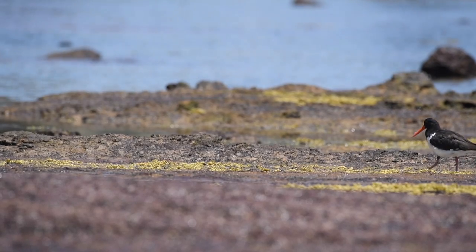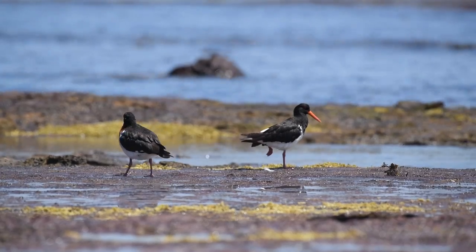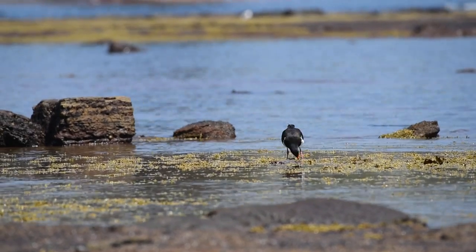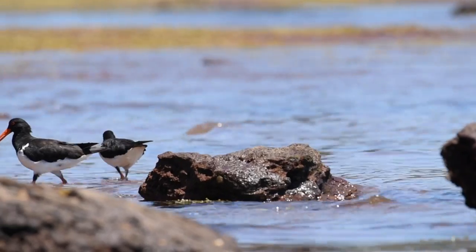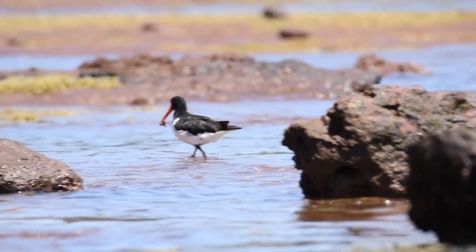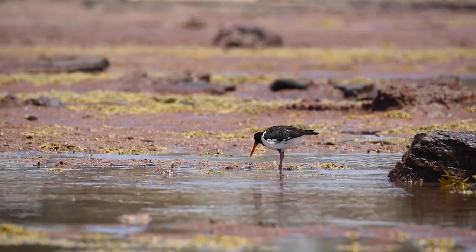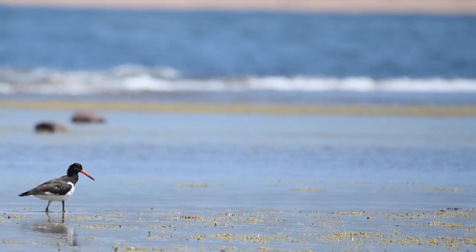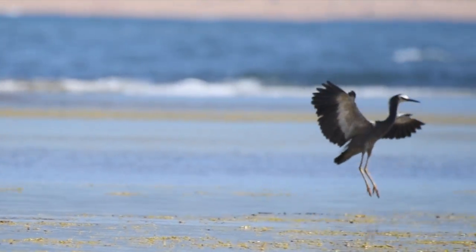Heading back towards the rock shelf, lucky to see a couple of pied oystercatchers, looking for mollusks. Oystercatchers are quite timid birds. So naturally, when a white-faced heron approached, it flew away.